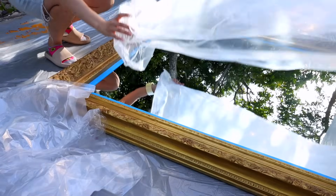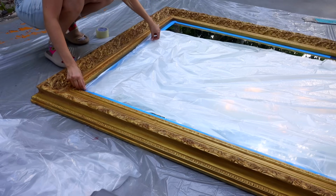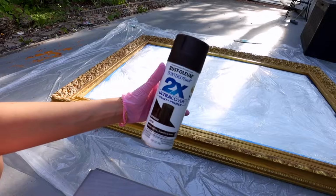Basically what I did is I took this mirror right outside, I made sure to cover up my surface area, and I taped off the edges so that we don't get the actual mirror dirty. Then I added a clear cloth to the front of the mirror as well, making sure that it's all sealed and taped off properly. Once the entire mirror was prepped, this is where I went ahead in with my spray paint.